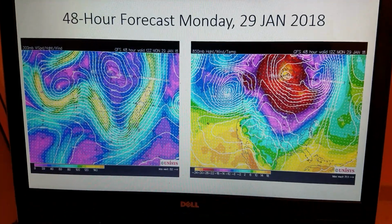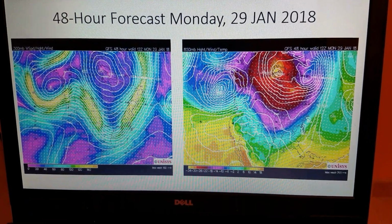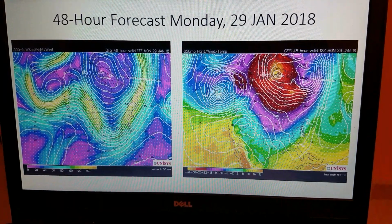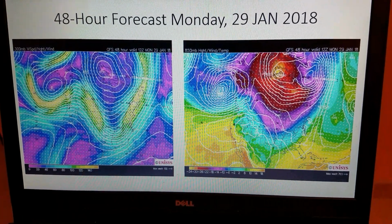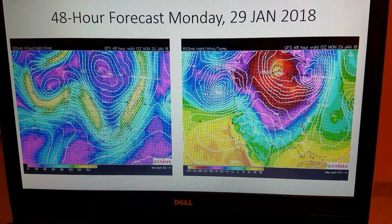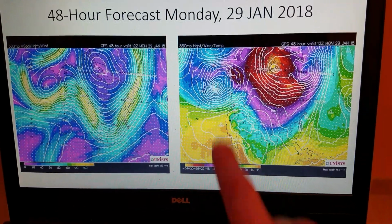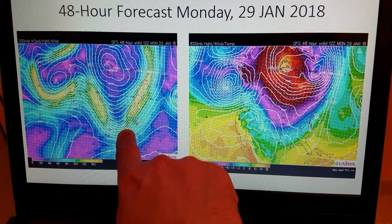So we do expect temperatures to start falling on Monday. We do expect scattered rain showers, but not an all-day washout on Monday. The heavier rain day will be Sunday, tomorrow the 28th. So it will still be mostly cloudy to overcast on Monday, with much cooler conditions as the cooler air pours down into the base of the trough.